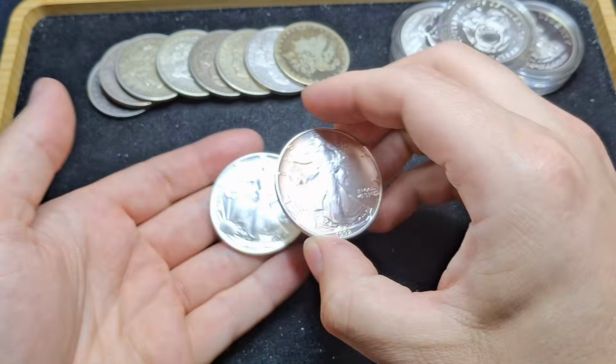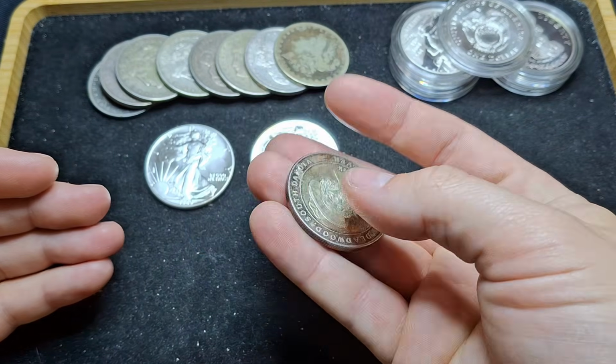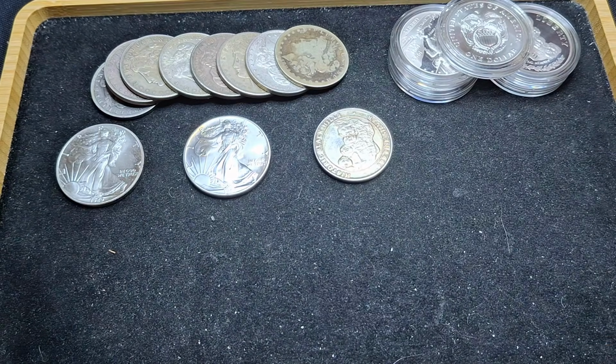I got a few silver eagles, nothing crazy, no better dates for these. Random, this is like a 25-gram round, and this will probably just end up in the showcase for the silver value. And there was a lot of albums.